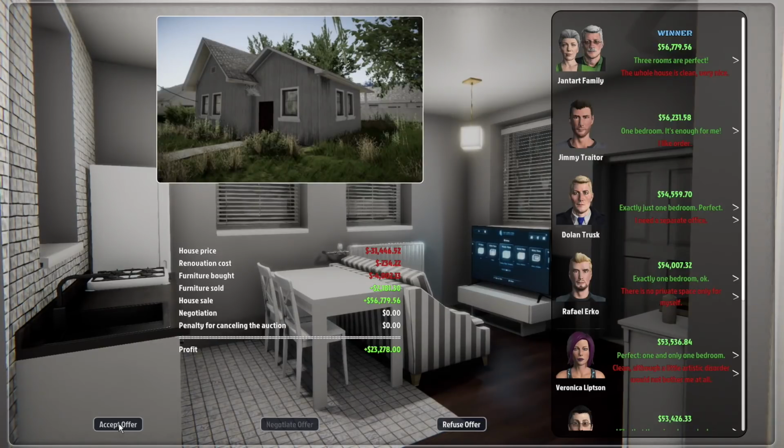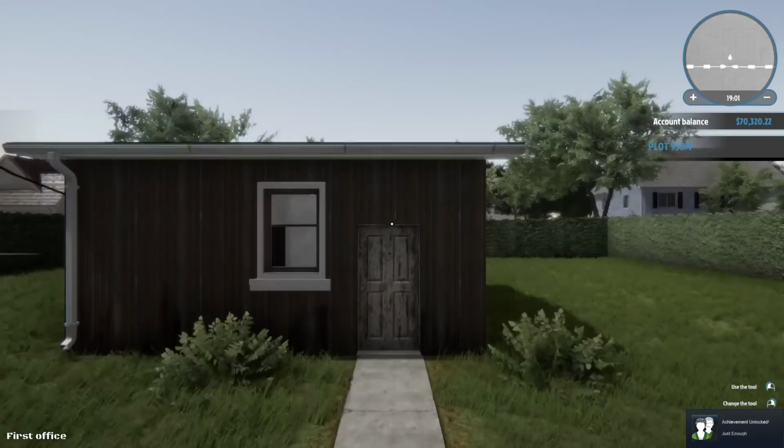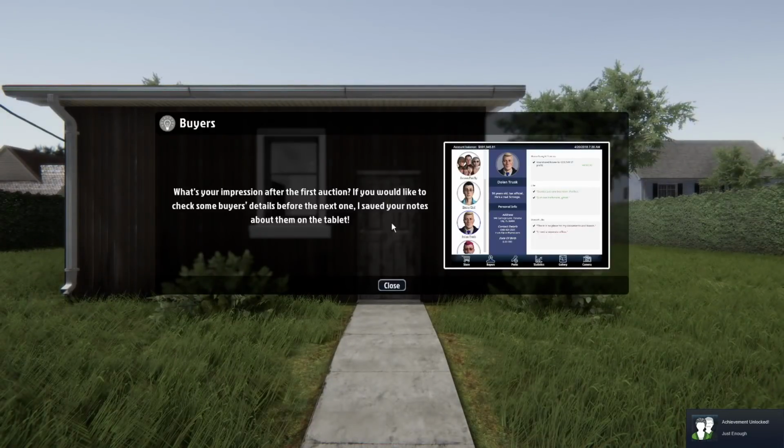So I guess we just have to accept it and welcome home, guys. I guess they got the new house. And how much money did I make? So now I'm at 70,000.